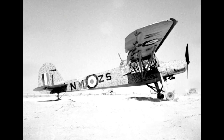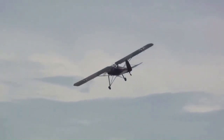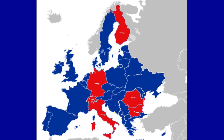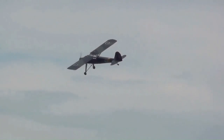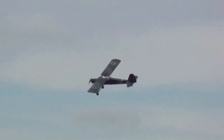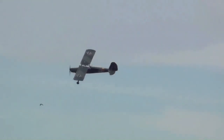At the end of the conflict, 64 Storches were given by Germany to France as war reparations, and 145 were captured by the British, becoming personal aircraft for many high-ranking Allied officers. It was also provided to the air forces of many countries. It was initially produced during World War II in Germany, France, and Czechoslovakia. Production continued after the war in France as the Morane-Saulnier MS-500 and in Czechoslovakia as the Mraz K-65.